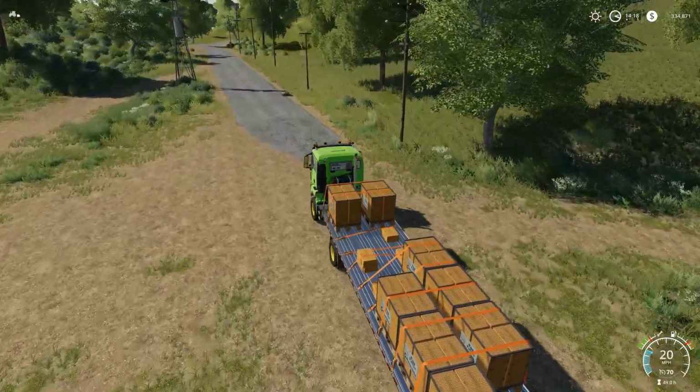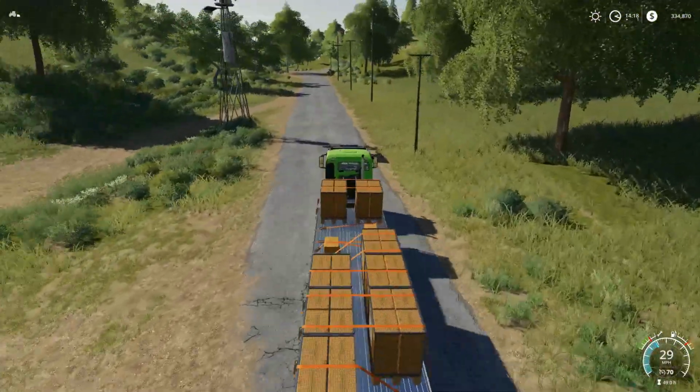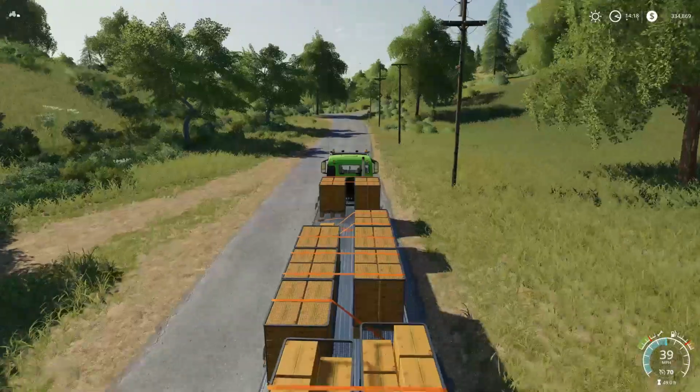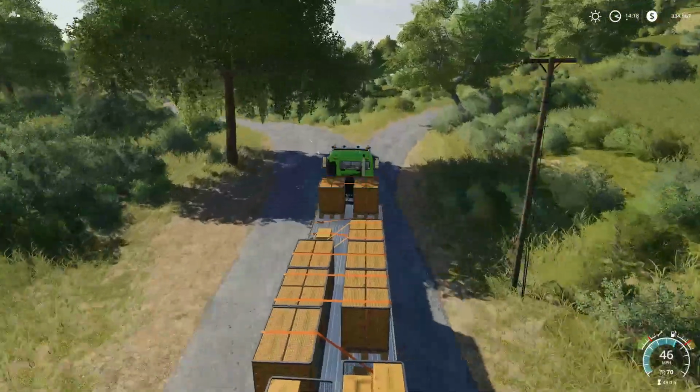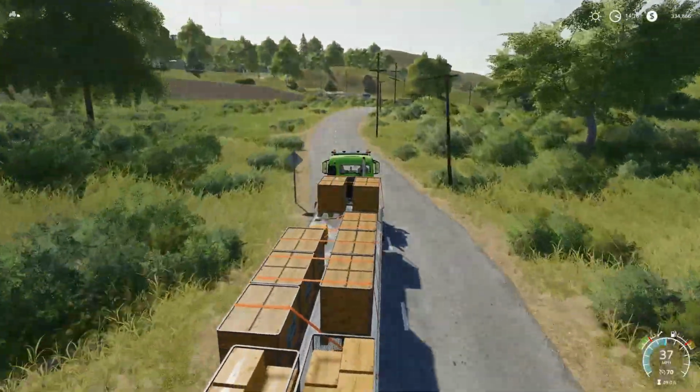And then I'm going to sell those other pallets from the original mod that we had, so we don't get that swapping over thing when they're not full. Anyways, to the port grain elevator. And let's make some cash.